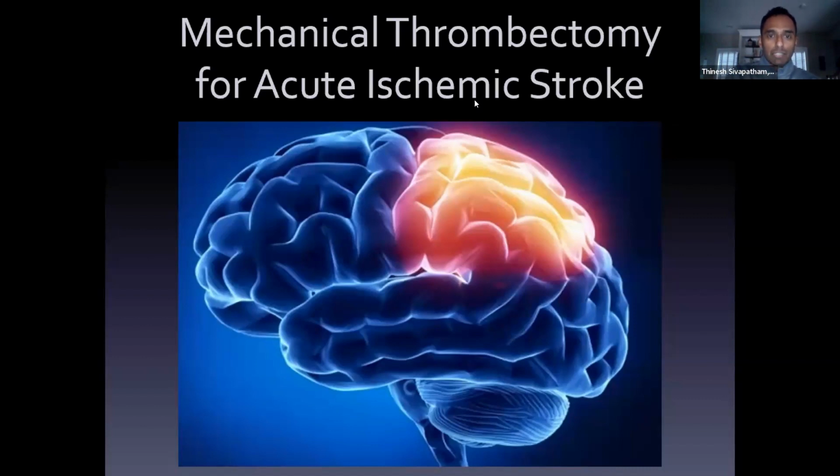Is subarachnoid hemorrhage related to CTE? I guess I'm not sure what CTE we're referring to.